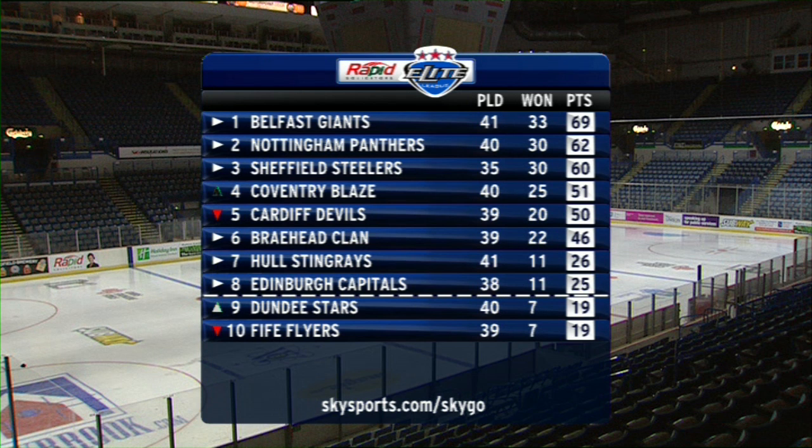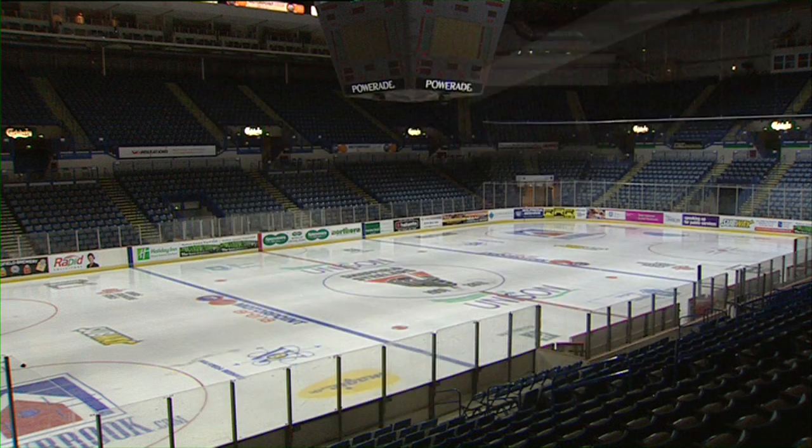In the middle of the table, the battle for 4th, 5th and 6th is taking place. Coventry and Cardiff and Braehead, they're all fighting that one out. And then there's a battle at the bottom of the table. 4 teams still in the running for the final 2 playoff spots. At the moment, it's still the Hull Stingrays and the Edinburgh Capitals. But the Dundee Stars, of course, did pick up points at the weekend, but not so the Fife Flyers. That battle, I think, is going to go all the way to the end. So that's how the league table looks.